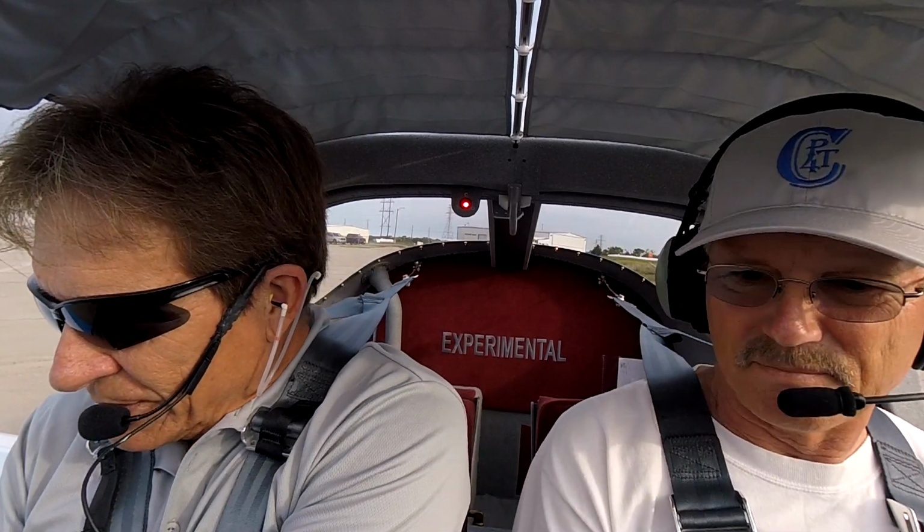All right, cool deal. It's a nice panel. It's pretty simple. I don't even do a run up. You don't have to with this one. Just like your car, you get in and go. No magnetos. Get to operating temperature and take off, right?